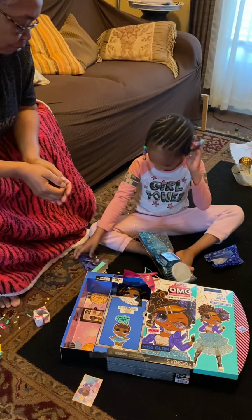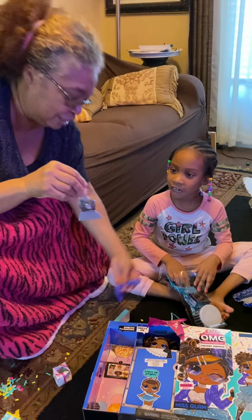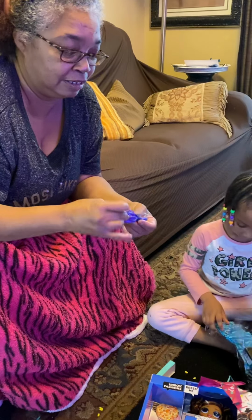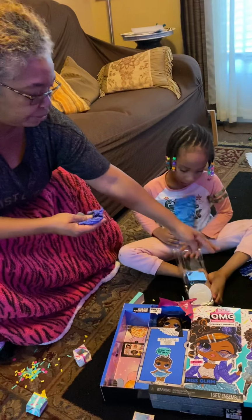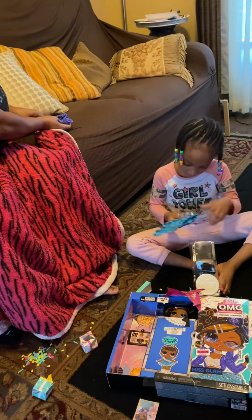Oh, no. You got to show the people. You got to show your friends. Look. Whoa, and this is very nice, Nyla. Okay, got to lay it. This is a jacket for your doll. Let me have that bag and I'll lay it back in here, okay? What else? What's next?